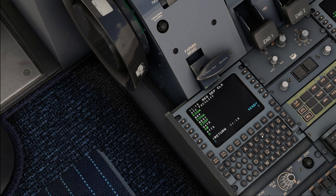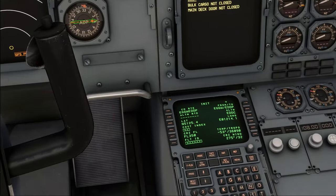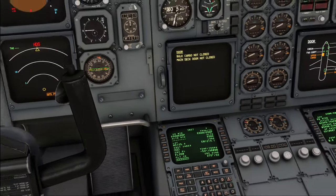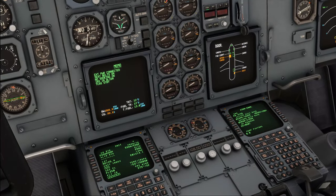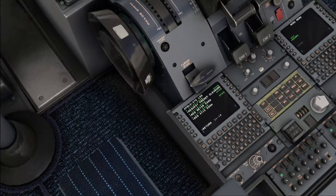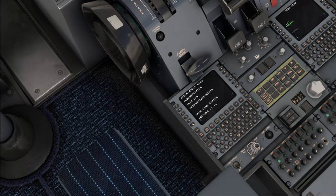Okay, so information Golf, I'm just going to send that out already. Time 1050 Zulu. Runway in use 25, transition level flight level 75, surface wind 240 degrees 10 knots, varying between 210 and 280 degrees, visibility 10 kilometers or more, scattered 1,700 feet. Broken. Okay, so with that we've basically heard it. Broken 2,800 feet.